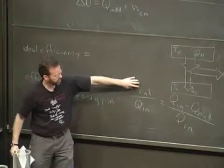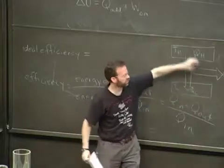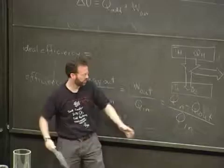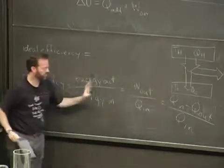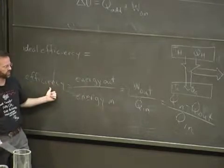This work is a form of energy transfer. Where is it getting transferred? Between the in and the outs, these reservoirs. It's going to be hot somewhere and make something else cold. They're going to change. I don't expect you to have to repeat this or memorize it. I just want you to see that energy out over energy in is efficiency.